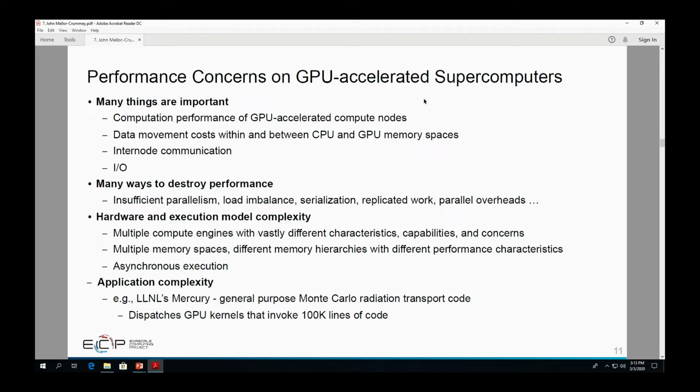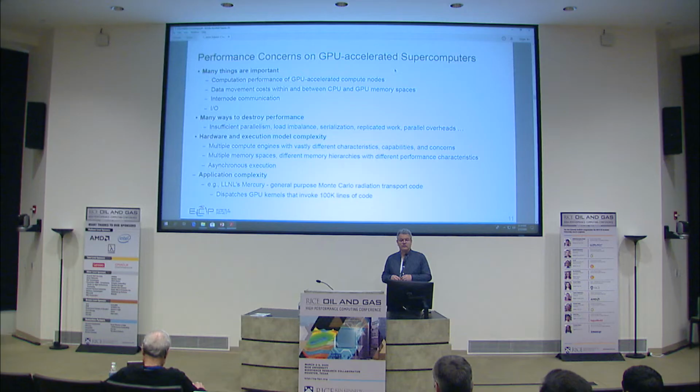There are also costs of internode communication, the messaging typically using MPI between the compute nodes, and the I/O as well for these large-scale problems. For running large-scale applications on these machines, there are many different ways you can destroy the performance of your code. If you have insufficient parallelism, or load imbalance, or some sort of serialization or replicated work, or lots of parallel overhead where you're exploiting parallelism at too fine a grain, all of these things can cause you to lose massive amounts of performance.